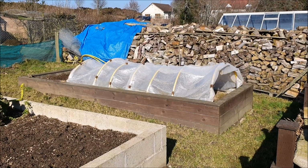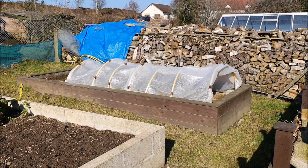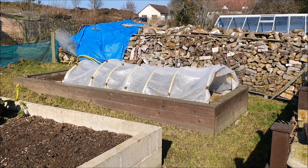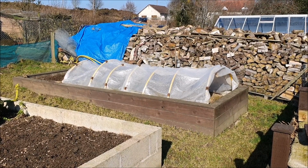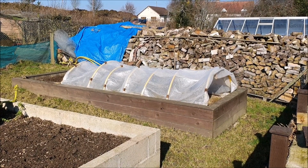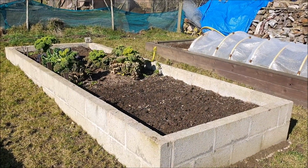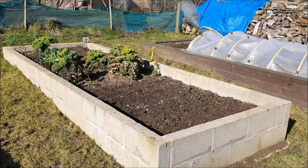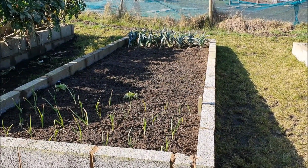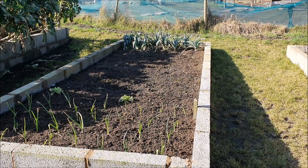Now about crop rotation, I try and move my crops each year if I can. I don't over stress about it. Now the raised bed over there was for potatoes last year, so this year I'm going to put carrots in there, and the reason why, carrots don't like to be fertilised, so I'm not going to fertilise that one at all. I'm going to put carrots in it. Last year this had onions in, so this year that will be my potato bed, and that one last year had, well, not carrots or onions, so I'm going to put some more onions in there as well.